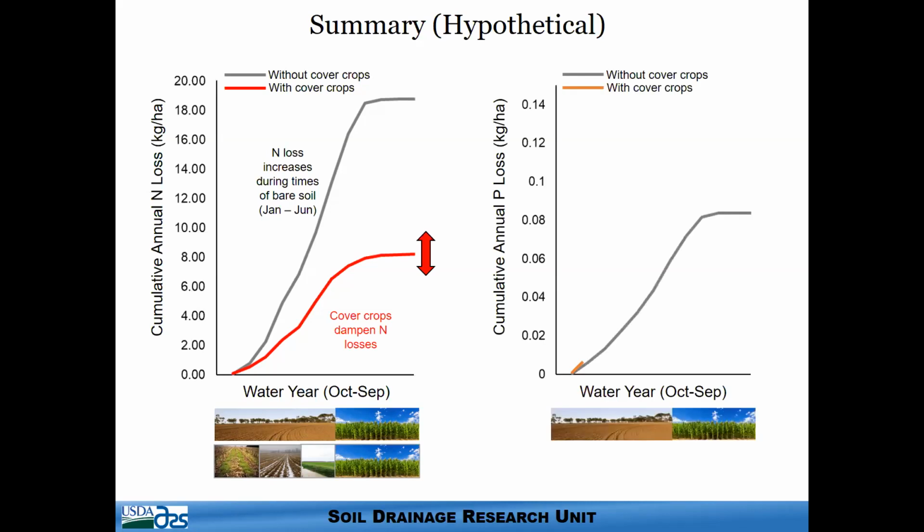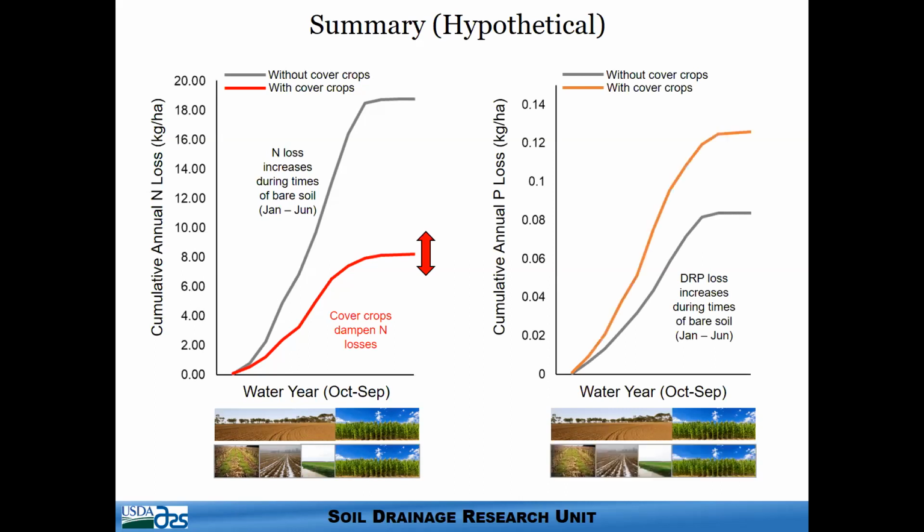Cumulative P losses in fields without cover crops follow a similar pattern with a steep increase during times of bare soil. But when we layer cumulative P losses from fields with cover crops on top of this, we can see a few things. Intrinsic field properties matter. We had a higher starting point where the orange line was above the gray line to begin with. That really is because fields with cover crops in this particular analysis had greater STP, so there was a larger pool of phosphorus to be lost from those fields in the first place.